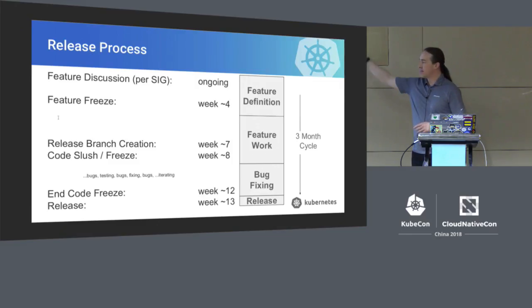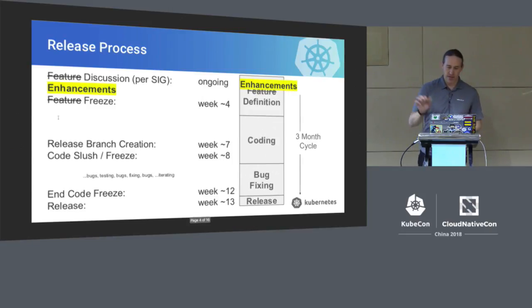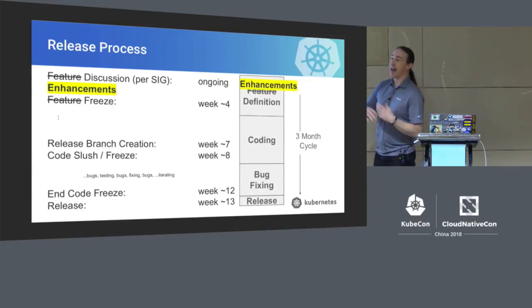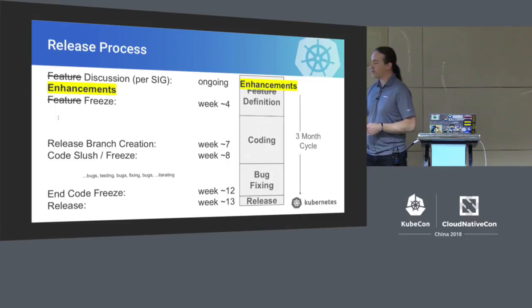So first, briefly, the release process. We make 4 releases of Kubernetes each year. It's quarterly and on a 3-month cadence. And this makes it look like a waterfall process, but it's actually much more agile than this. There's always discussion going on in the community about features. And a first thing then to highlight is that we've stopped calling it features. We have an enhancement process because there's more than just features. There's bug fixes, there's refactoring, code cleanups.